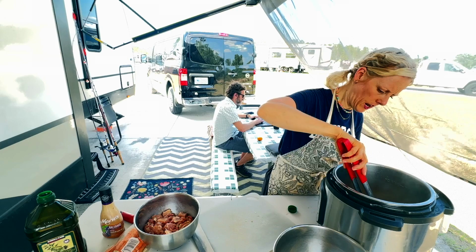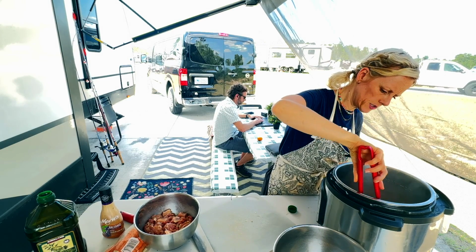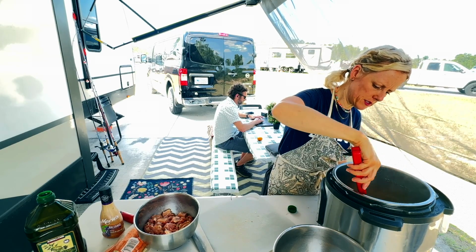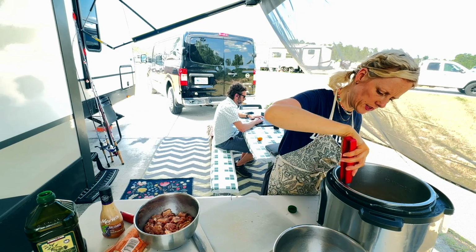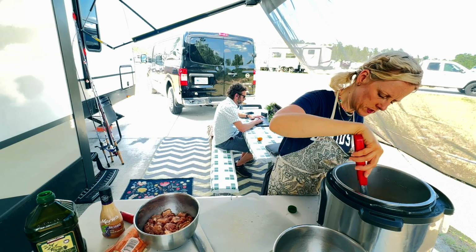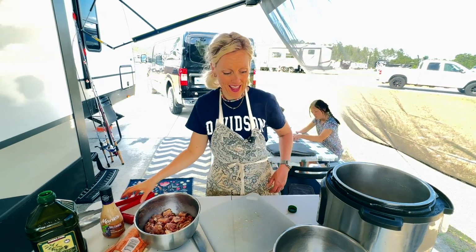So I have to work hard because I'm impatient to let things brown. I put them in there and then I don't touch them, so they get nice and caramelized. I'll show you in just a minute. And the more you do that, the more you get these amazing little browned bits at the bottom that you can deglaze the pan with later on and soak up.